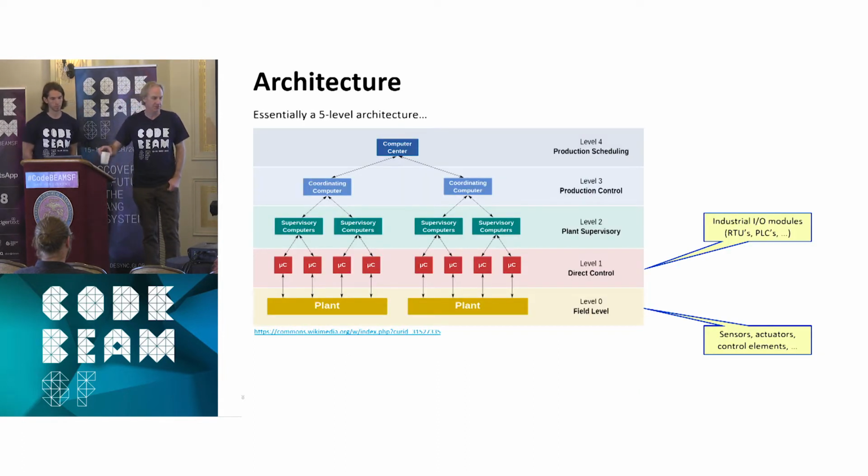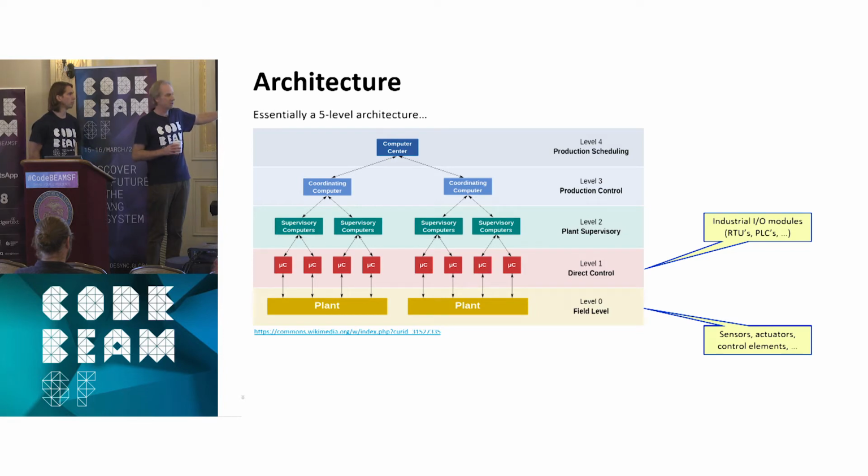So, in general terms, this is what a SCADA system looks like. At the bottom level, you've got some plant, you've got things that actually do stuff, you've got sensors and actuators and other control elements. The next level up in the hierarchy are things like PLCs and RTUs, which send instructions or receive messages from those plant-based devices. And then at level 2, you actually start getting into the software, the computer layer, communicating with those RTUs and PLCs.